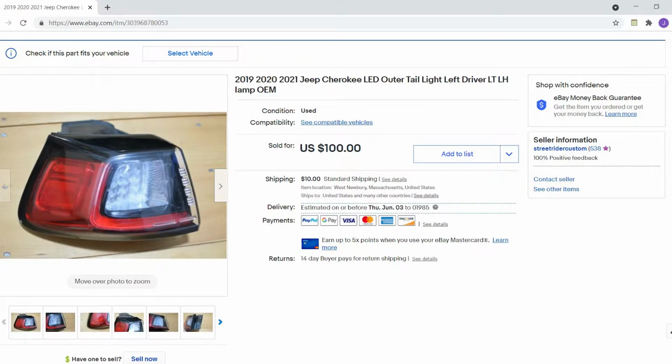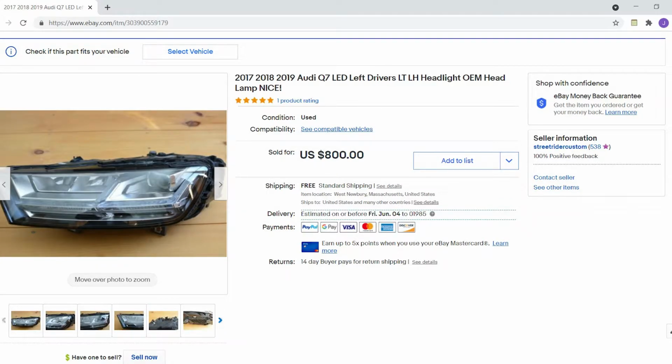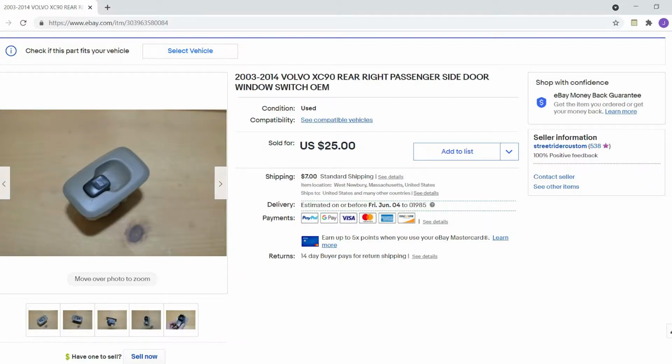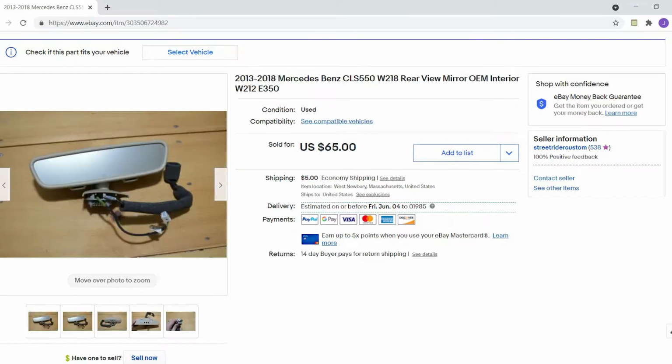Jeep Cherokee Taillight, $100 plus $10 shipping. Audi Q7 Headlight, $800 with free shipping. Nissan Murano Headlight, $215 plus $30 shipping. Volvo XC90 Rear Window Switch, $25 plus $7 shipping. Mercedes CLS 550 Mirror, $65 plus $5 shipping.